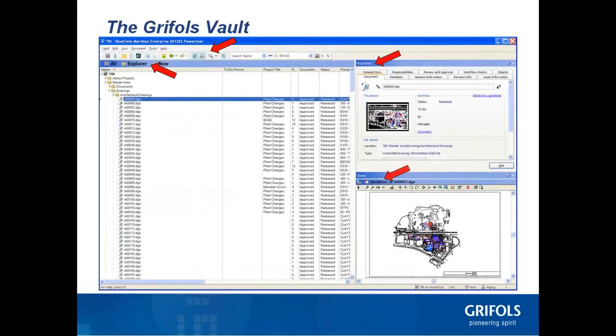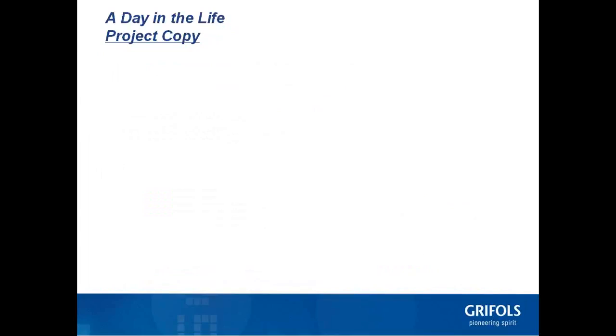What I'd like to show you now is a day in the life of a Meridian document. We'll take an existing document, make a project copy, and walk it through its workflow. First, an engineer or a validation specialist has a need to revise a document, so they find it in Meridian.